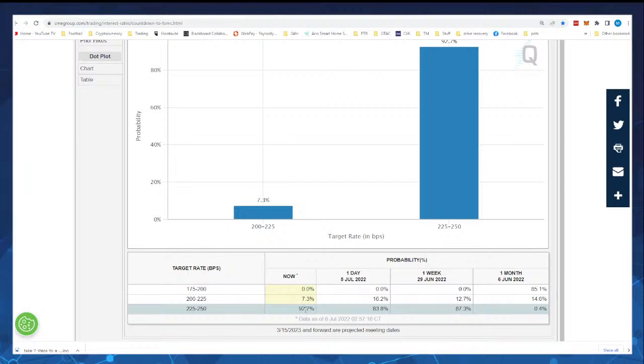So either the economic data, the projections from the Fed, or whatever the case may be, has really surged and created this kind of fear that we're going to see a 75 basis point raise. So that's the big news.